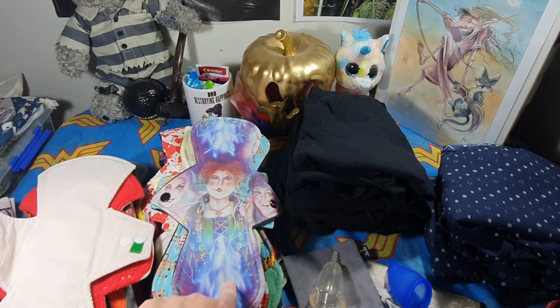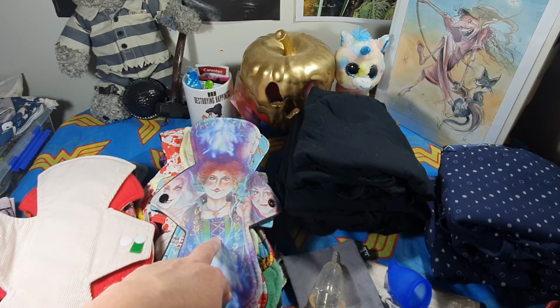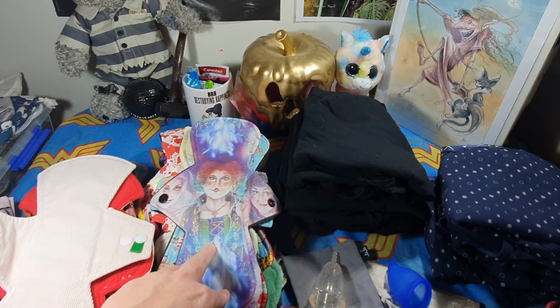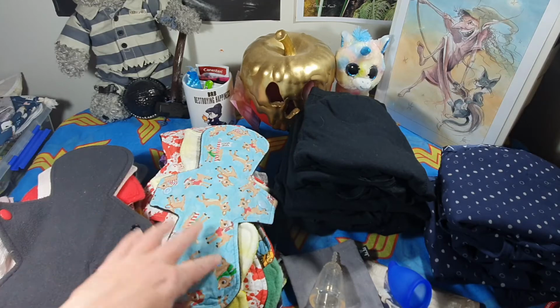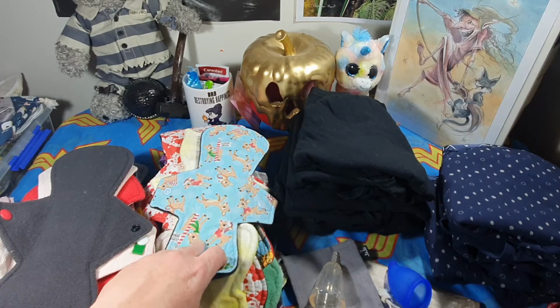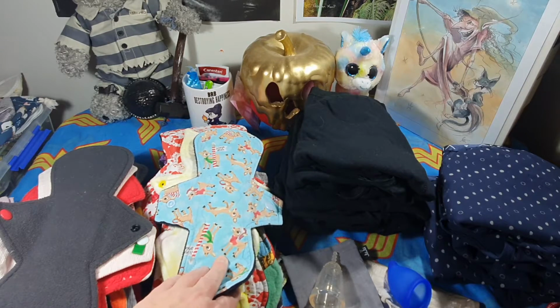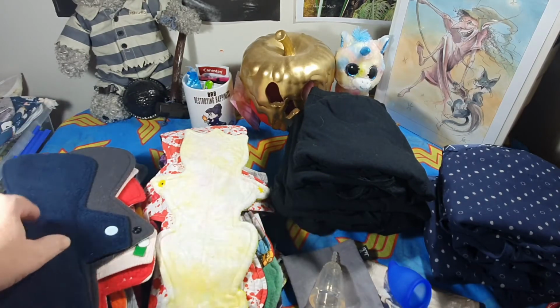This is an 11-inch Hocus Pocus by Orange Tulip Knits. It is cotton lycra topped, super heavy bamboo fleece core and Winpro on the back. This is a 10-inch Rudolph by Handmade by Hetty. It is cotton knit topped, zorb and flannel core and fleece on the back.